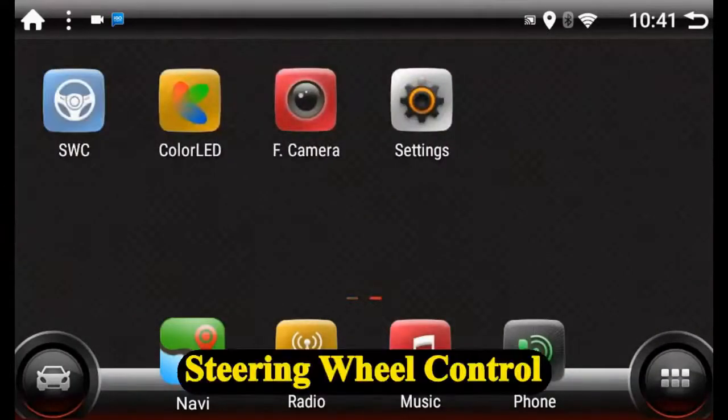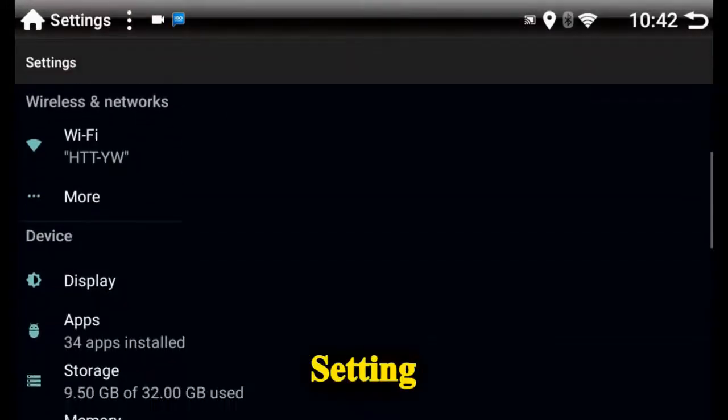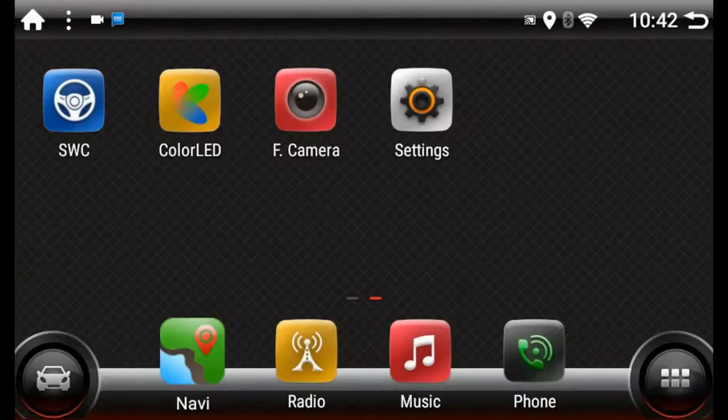Pre-installed with the latest Easy Connect app in this stereo, supporting mirror link from the mobile phone to car stereo while sharing the Wi-Fi hotspot.